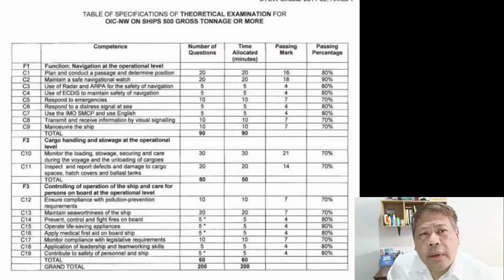Let's begin. So let's look now at the theoretical part of the examination, wherein under competence you have the first function and 9 competencies which cover mostly the plan and conduction of a passage plan, and determining your position. Okay, to maintain a safe navigation watch, the proper use of radar and ARPA for the safety of navigation. Okay, and the use of ECDIS to maintain safety also of navigation.